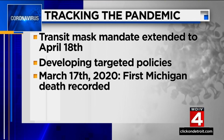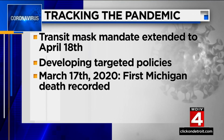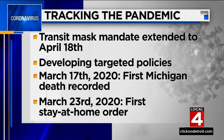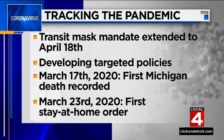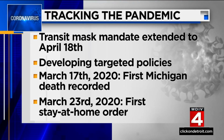Here are some other key dates in Michigan's pandemic. The first death was reported March 17th, St. Patrick's Day of 2020. Governor Whitmer issued the first stay-at-home order on March 23rd. Today, Beaumont Hospital provided an update on where things stand in Michigan.